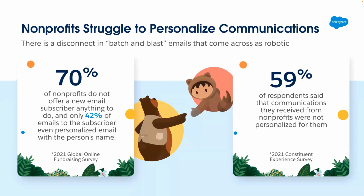And over here on the right, 59% of respondents said that the communications they received from nonprofits were not personalized for them. So again, this is really about bridging that gap from just pushing our message out there, getting people involved in the organization, to letting individuals know that they are an individual. We know who they are. We know what parts of our organization they're interested in, and that we're really understanding the relationship that we have.